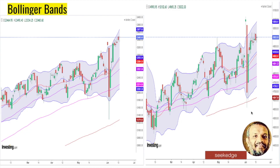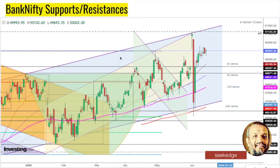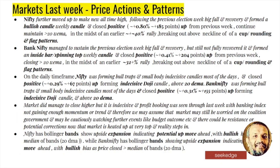These are the daily charts for the Nifty and the Banknifty both. It's expanding with a bullish bias because it's above the median. Bull demands indicate an up move. So we'll come back to support and resistances, and before that let's wind up.